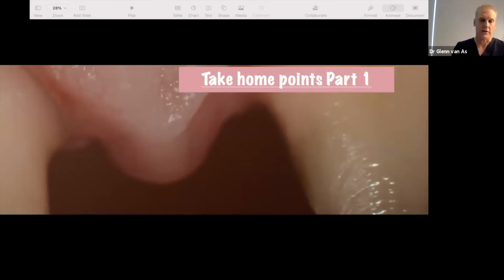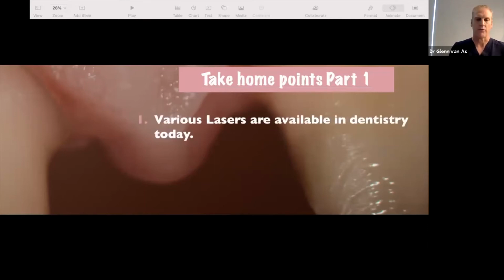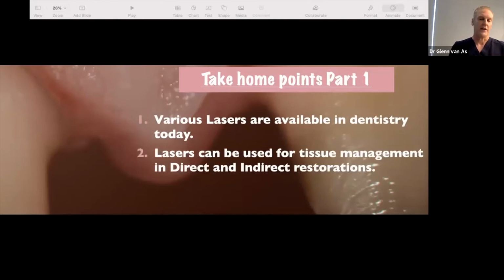So in the first part here, in the first 45, 50 minutes, I want to hammer home a couple points. One, various lasers are available in dentistry today, and the 2 most common ones are the all-tissue Erbium lasers and the diodes. Lasers can be used for tissue management, both in indirect restorations, like tissue management interproximally around your crowns, around your veneers for troughing, or for impressions, be it digital or regular impressions. And they can be used for class 5s, and they can be used for direct tissue management in composite resins.